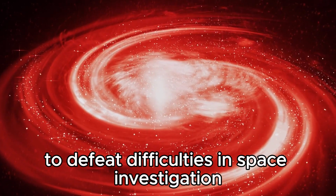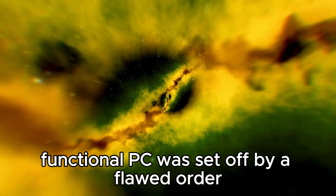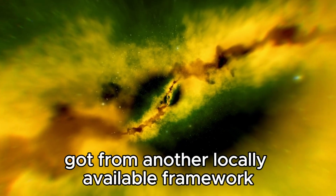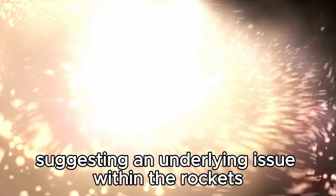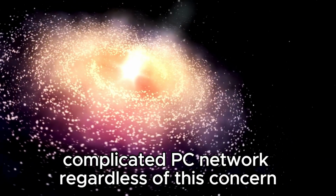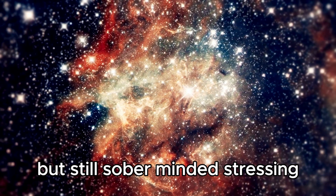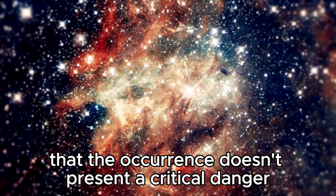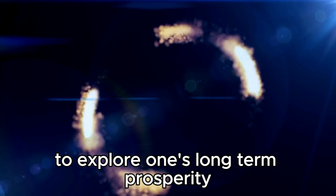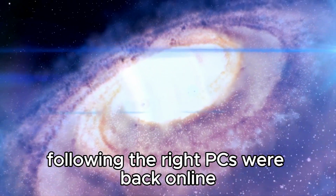Engineers suspect that Explorer 1's deviation into using the non-functional PC was set off by a flawed order got from another locally available framework, suggesting an underlying issue within the rocket's complicated PC network. Regardless of this concern, mission administrators remain hopeful but still sober-minded, stressing that the occurrence doesn't present a critical danger to Explorer 1's long-term prosperity. The adaptable test quickly recuperated from the blunder and continued its mission following the right PCs were back online, monitoring one more victory in its investigation venture.